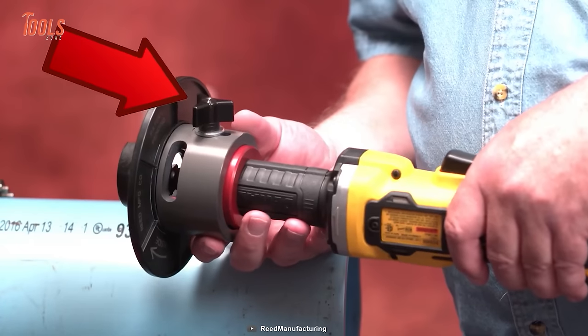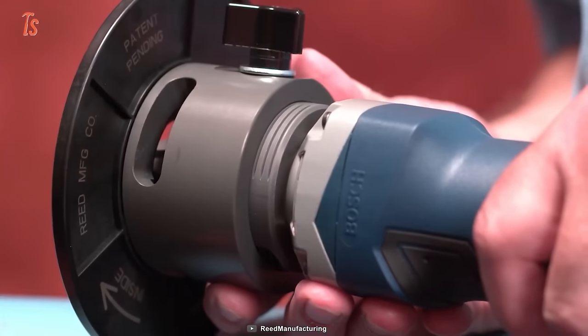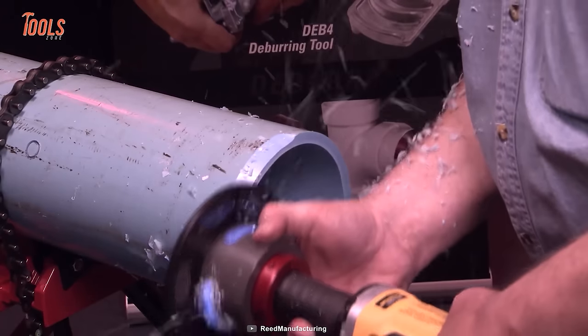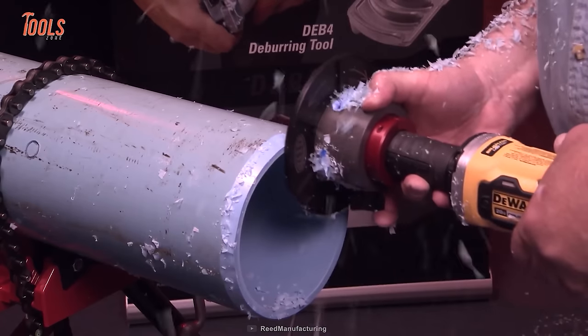All you need to do is loosen the adjusting knob and slide the glide plate up or down. Tighten the knob, and you're good to go. Then slowly rotate the beveler counterclockwise to ensure even contact with the pipe.